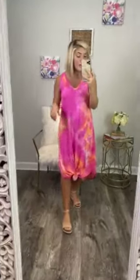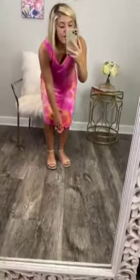So this dress, I have tied it up in the front just because I wanted you guys to see that it is super cute styled that way, but I'm about to untie it so you can see what it looks like. It's very cute untied as well. Let's see. There we go.